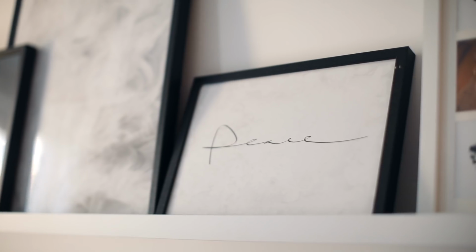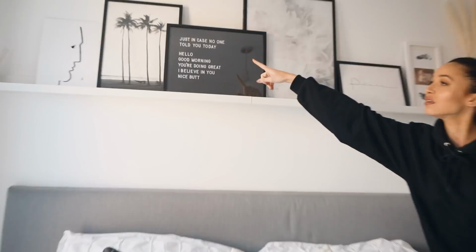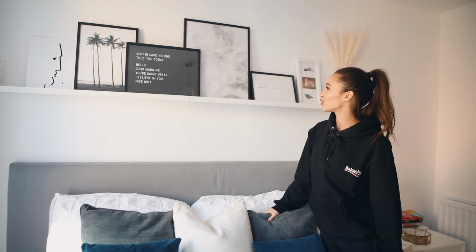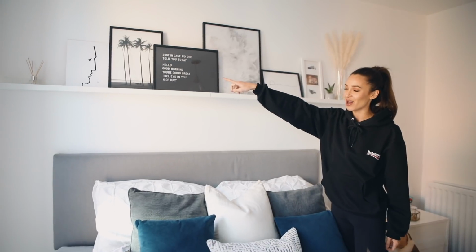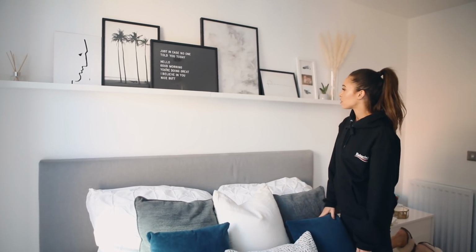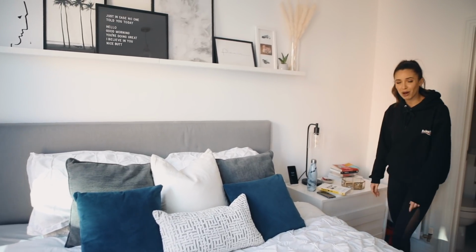And then above the bed, I wanted to put these prints that I bought from Desenio. This is definitely my favourite one. "Just in case no one told you today, hello, good morning, you're doing great, I believe in you. Nice butt." So I've got peace, dream, some palm trees, because if you know anything about me, you'll know I love palm trees. And then that abstract print on the end was sent to me by Givenchy. So I've got a few little bits of artwork up here, a few little plants, a few little additions, and that's basically the main part of this room.